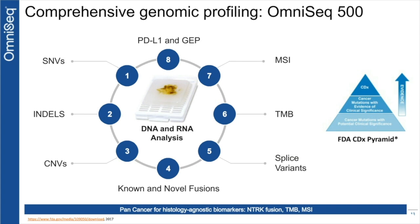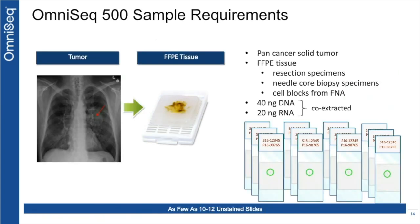What is great about having a comprehensive assay such as the OmniSeq 500 test is that it has enough markers on the panel where you can do the TMB and the MSI detections. In addition, it is future-proofed in that it contains new and emerging markers that follow the FDA CDx pyramid, whereas more evidence is gained, markers can become companion diagnostics and have guidelines around therapy. Specific to our OmniSeq 500 test, as few as 10 to 12 unstained slides are required to do all 500 biomarkers and all biomarker classes.